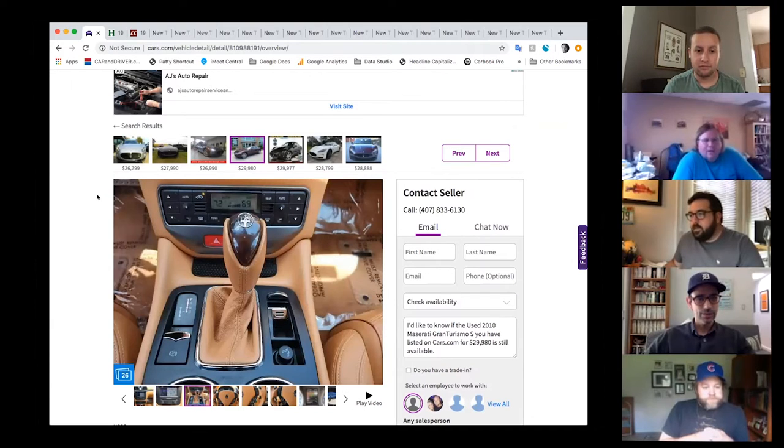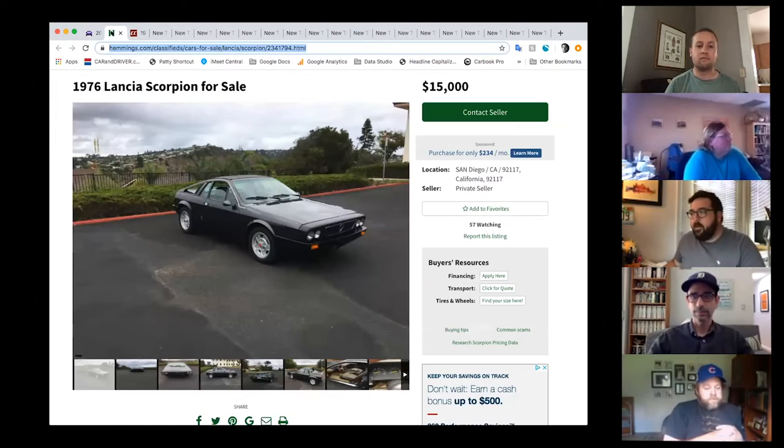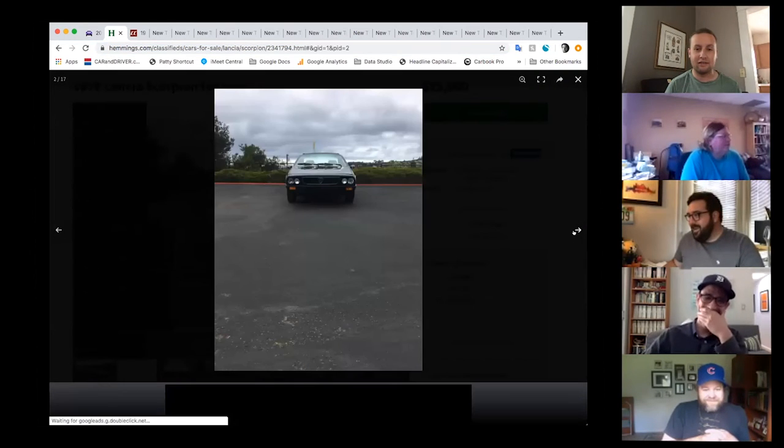So if somebody wants an Italian, but maybe wants to go with something a little bit more unique, I've got something for that too. It's a little bit older, but this is a '76 Lancia Scorpion. I saw that same car. I thought that was pretty cool.